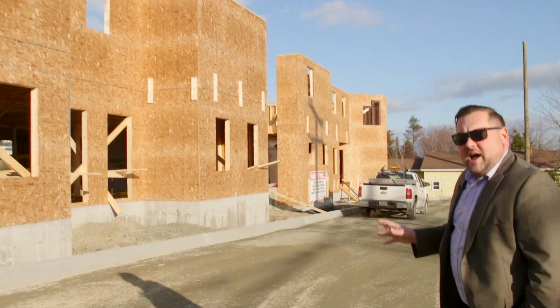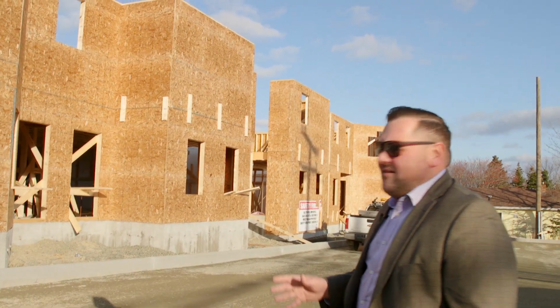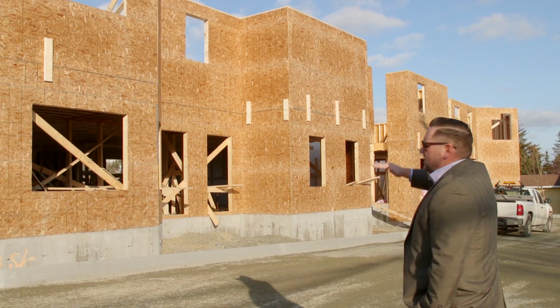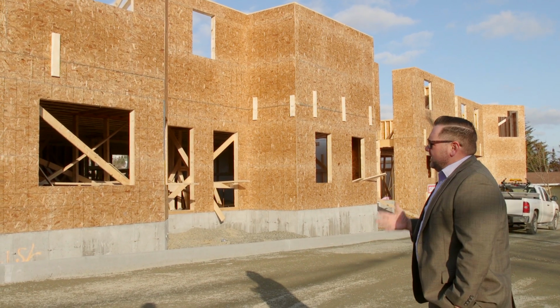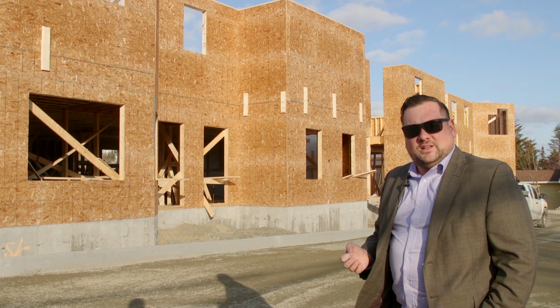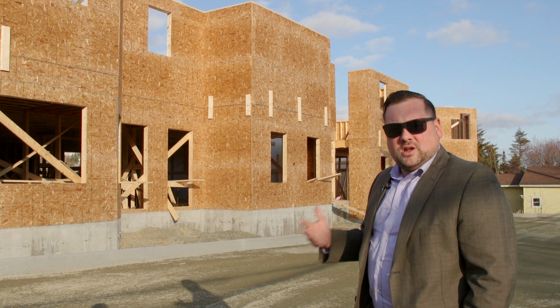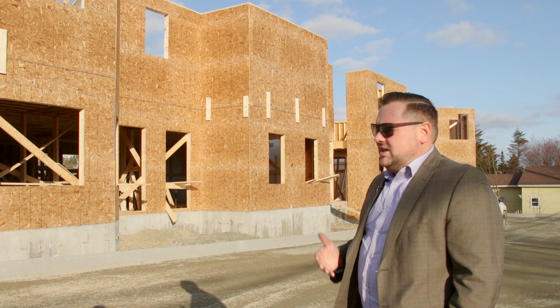We built a condominium building that doesn't have any common space, so every unit has their own entrance. We have 4 units upstairs, 4 units downstairs. Really, really nice, and we're able to keep the condo fee really low. Our condo fee is only like $165, as opposed to the $300 plus condo fees that you see around the city.